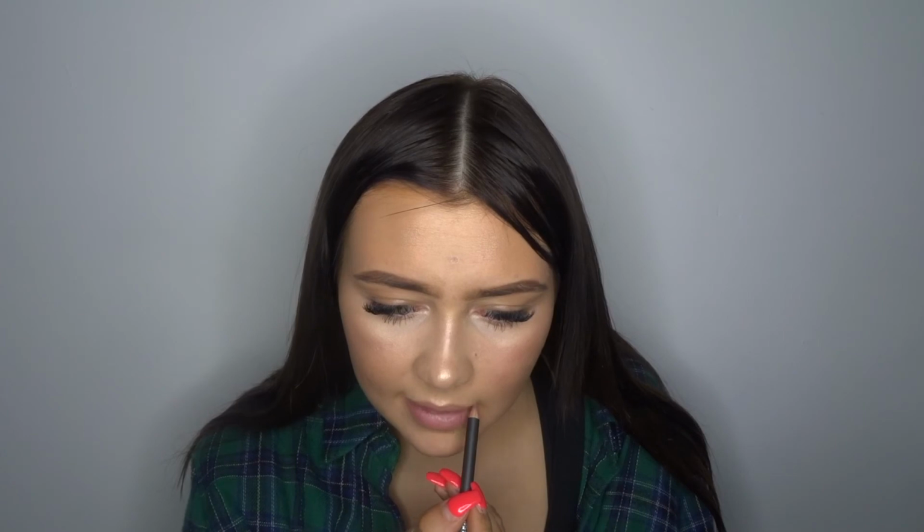So for my lips, I'm going to use the MAC lip pencil in Subculture. I got a brand new one yesterday when I got my makeup brushes, so it has not been touched. Love it. So I just go around the edge of my lips. I absolutely love this colour. It is so nice. It's like the perfect nude. So yeah, I just line my lips. And then I slightly shade, but not too much. So just bring it down a little here.